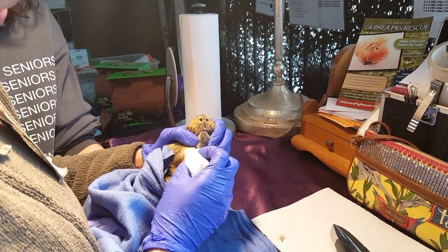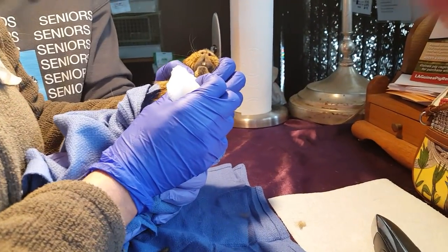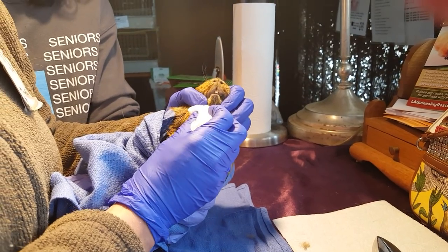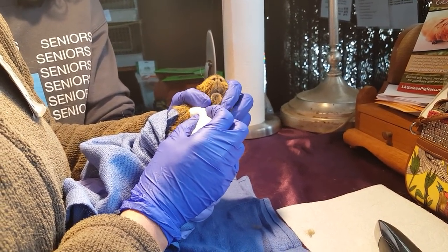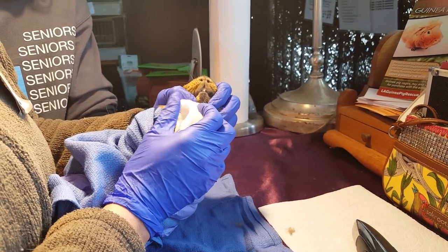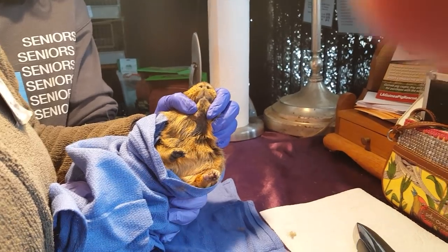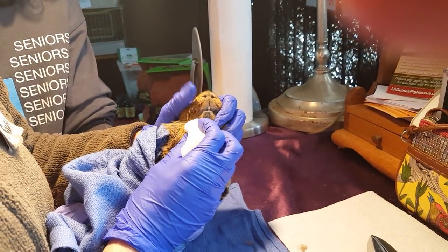These are benign. They're not bad. This is literally just a giant pimple. Could it turn into something if you ignored it? It can definitely become a neglected cyst, and those can be a problem because they have to be surgically removed when they get really big. But at this point, we should be able to just help them like this.